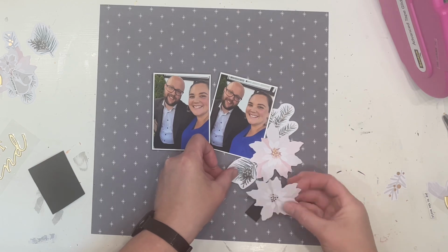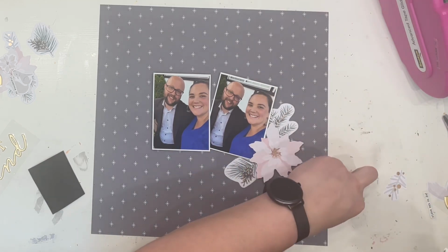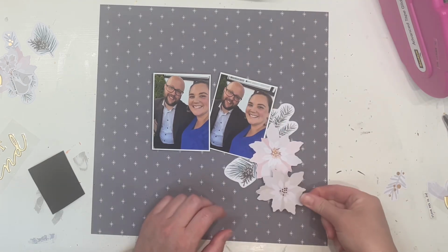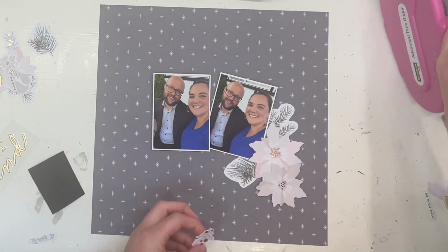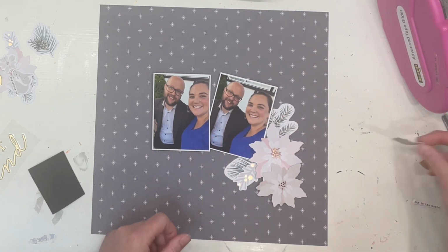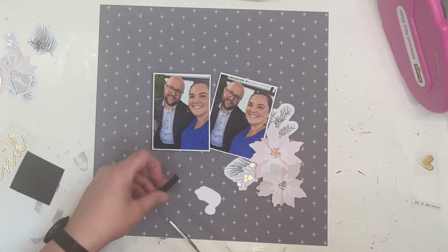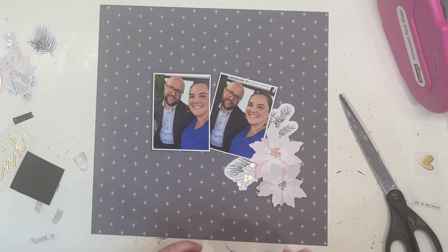Am I wrong in saying you can't actually get poinsettias in that color? Aren't poinsettias red? I don't know. Someone will tell me, I'm sure. Maybe you can get them in pink, but in white? Anyway, moving on. Maybe they're not poinsettias and they just look similar. They're like a cousin of poinsettias. I don't know. Moving along.